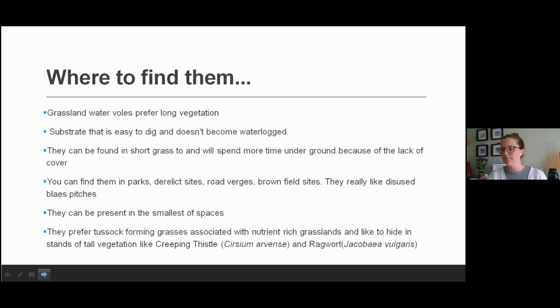So next slide. This is about where to find them. And if you're living in the East End of Glasgow, it can be anywhere. It can be on a roundabout, it can be in a cemetery, it's at the Fort shopping centre where people apparently feed them biscuits, it's in people's gardens, as some of our participants have shared with us today.